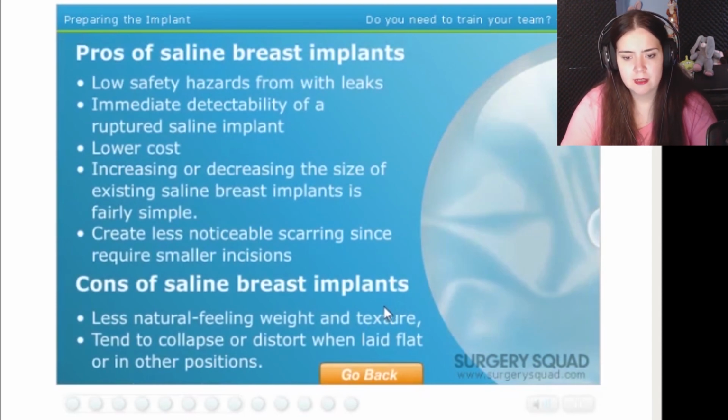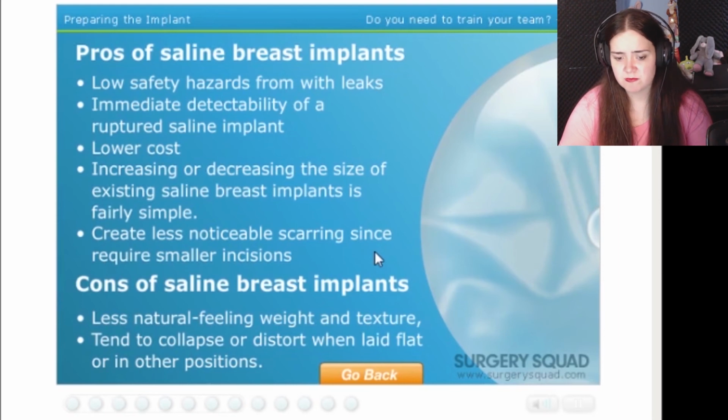Pros of saline breast implants: low safety hazard with leaks, immediate detectability of a rupture. Well, we want to avoid that at all costs. Lower cost, of course. Increasing or decreasing the size of existing saline breast implants is fairly simple. Good. Create less noticeable scarring since they require smaller incisions. Right, well, scars can heal pretty good if they're done right. So that wouldn't bother me if I had it done.